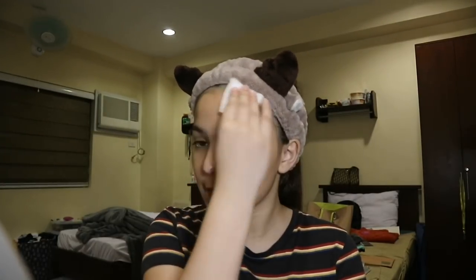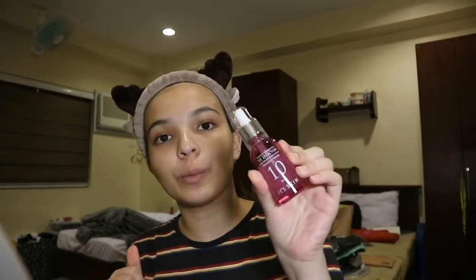So if you guys are wondering kung para saan ang toner, it tones your face. Toner. Boom! So smart, diba? Pero kasi, ayun nga yung ginagawa niya. What I like about this Witch Hazel Toner is that alcohol-free siya. Again, sa neck ko din siya ilalagay. You really have to get your hands on this one. Super worth it niya. For the price, magkano ka to? 695 pesos.